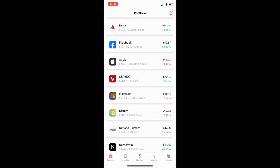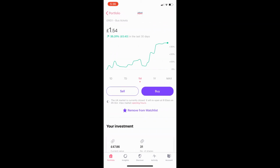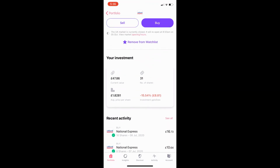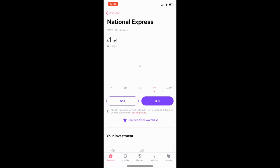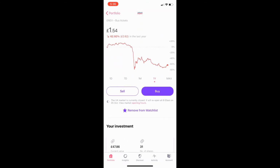But we'll hold on to them and they should go back up. So National Express, I bought this and it went down basically. As you can see, my current average share price is £1.82. I bought it around this time here, start of July, and it's just gone down since then. I'm currently down £8.81, so I'm hoping over time this will start to increase again.